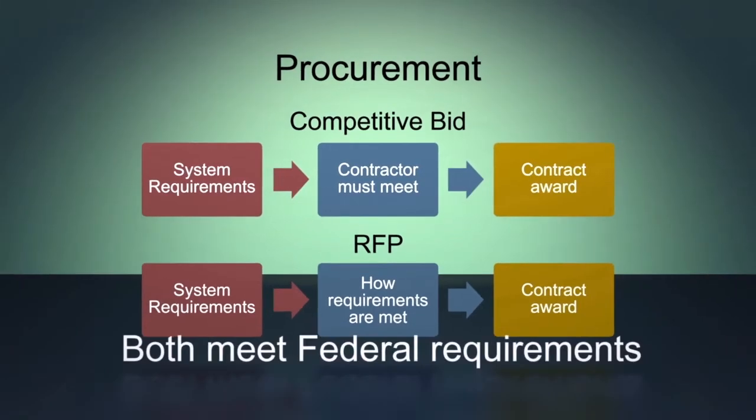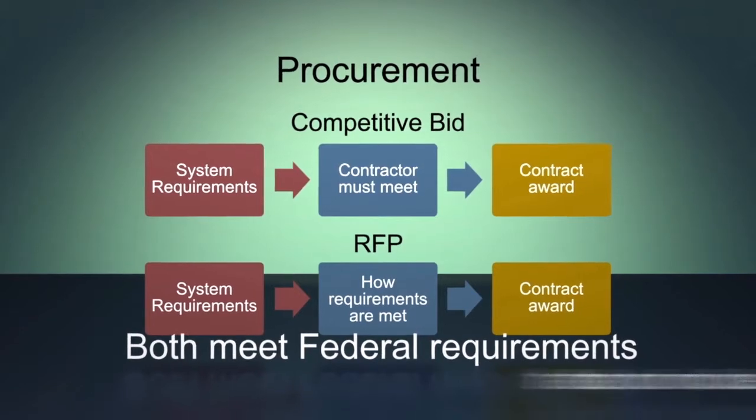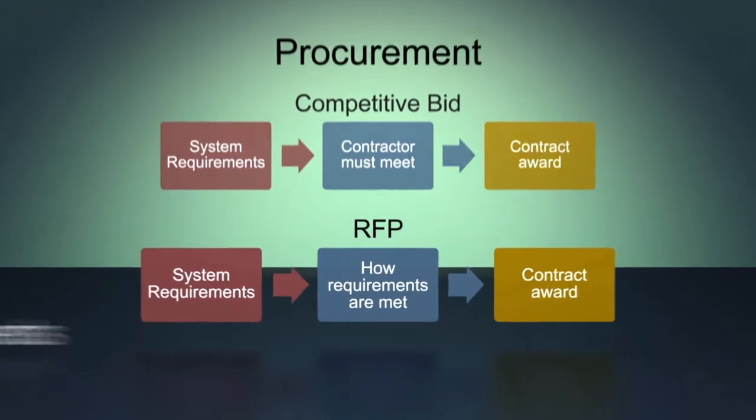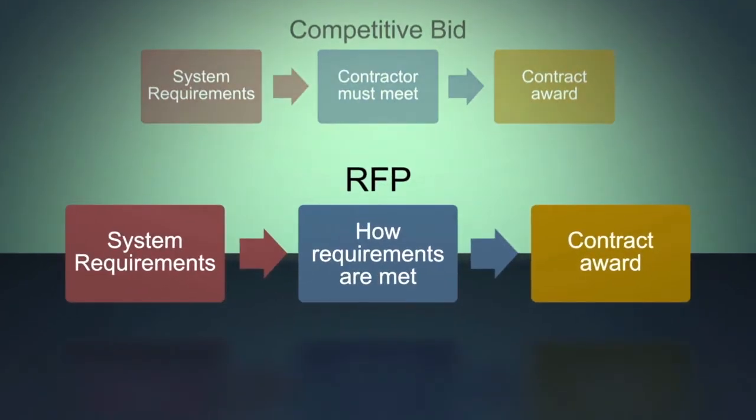Both the competitive bid and RFP processes meet federal requirements when purchasing ITS and traffic technology that do not include significant infrastructure construction. However, the systems engineering approach favors the use of the RFP because it allows agencies to review how the provider will fulfill the requirements before awarding the contract.